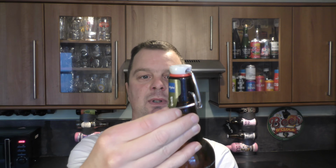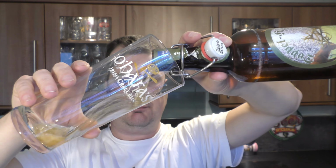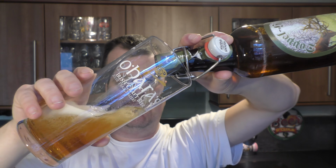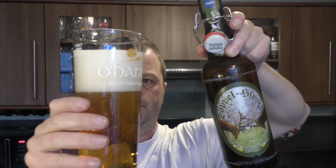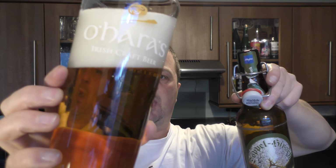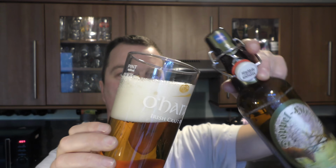Gonna rip that label and expect a bit of a pop. Woo! Nice bit of smoke on the bottle opening. Gonna do my handy holding the beer right so it doesn't swing round and you get to see the label. So a clear looking beer. We got a 3-finger white head that seems to be dissipating quite quickly.